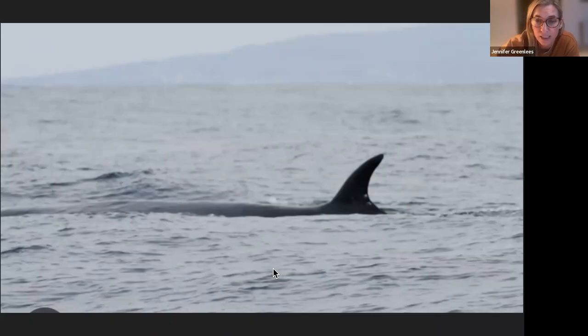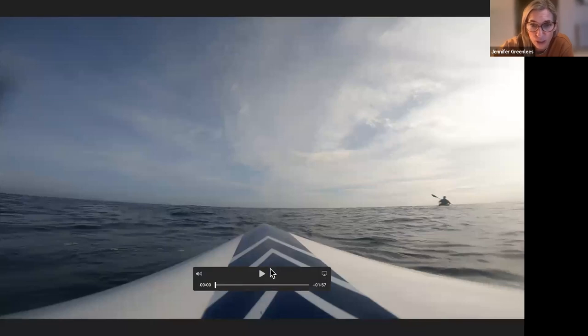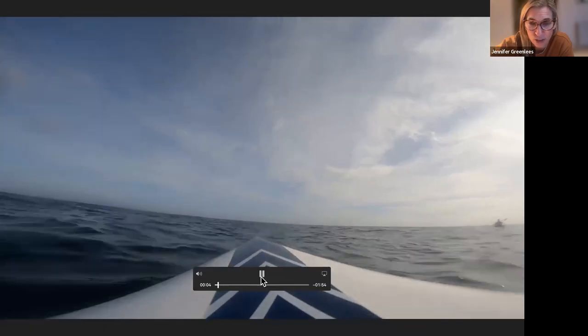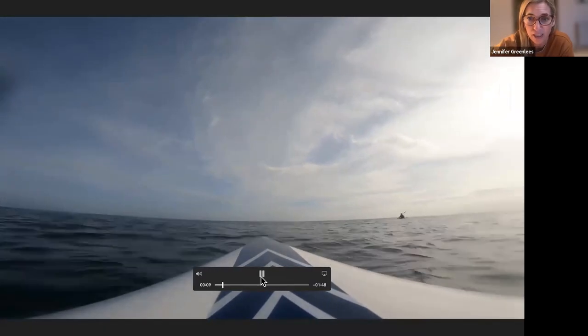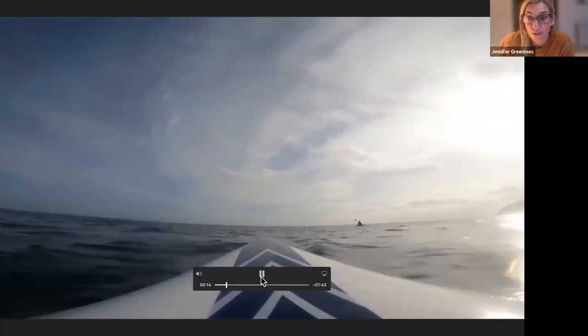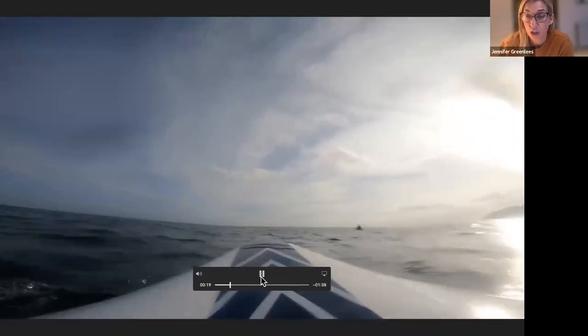The fin whale is the second largest whale in the world, second to the blue whale. This was an adolescent fin whale, so it wasn't full size. There's me taking photos, and we were trying to watch. Andy was trying to paddle out past it. Unfortunately we didn't really get any footage of it. We could see it, but at a different height. Anyway, the long and the short of it was I was really pleased that the whale had no interest in me.